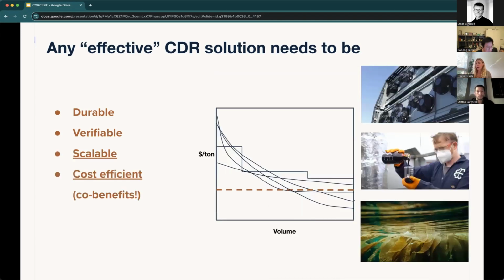And then the other two really key considerations for any effective carbon removal solution, and that's why I want to dig deeper in today's talk, are scalability and cost efficiency. So again, this comes back to the sheer scale challenge that I highlighted at the beginning. For any carbon removal solution to be effective, it needs to scale to really, really immense volumes. And talking about gigatons, there aren't many solutions and there aren't many industries today that move gigatons of materials. So this is really, really important.